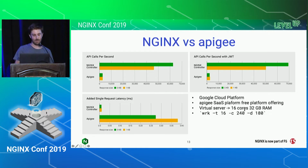Similar to what we do with IBM API Connect, worth noting that the virtual server we were using to test NGINX is a 16 core, 32 gigabyte RAM virtual server running on Google Cloud, because Apigee is Google's platform. It also runs on Google Cloud. It's the closest we could get to it.